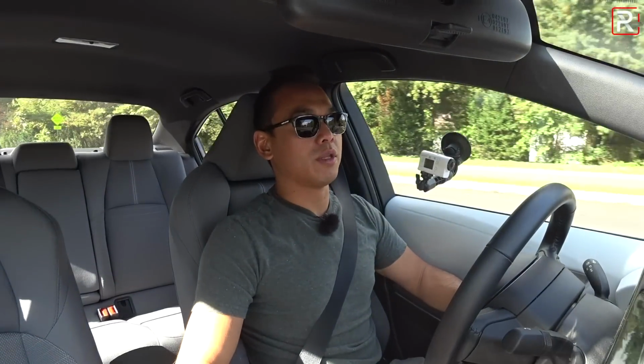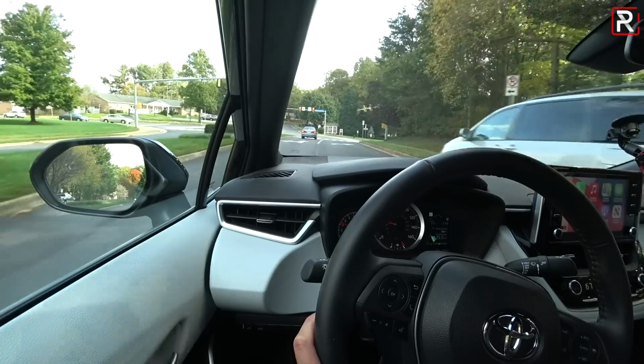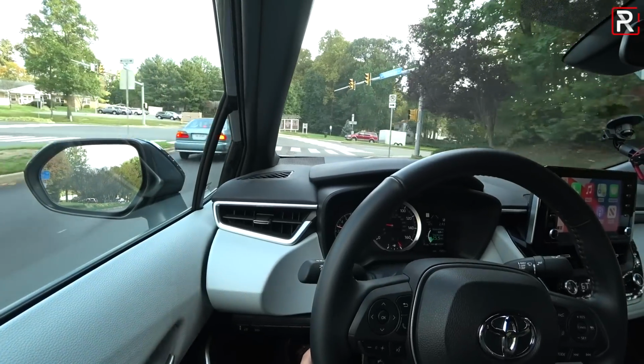So the fact that we can get a Corolla with a stick, but a lot of its competitors don't even offer a stick, is obviously Toyota showing that they want to be taken more seriously in the sportier, sport compact realm, even though the Corolla has never been known for something like that. Now, the fact that this transmission also includes automatic rev matching is really impressive.